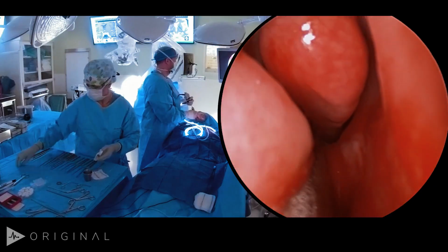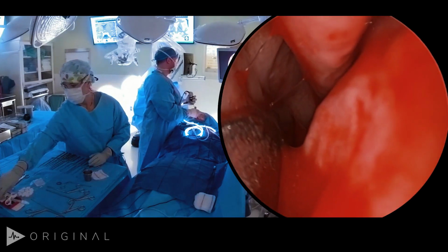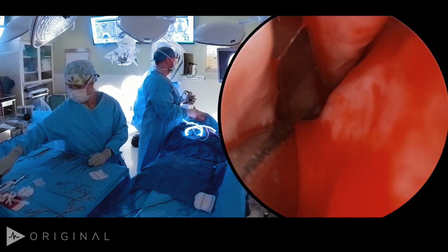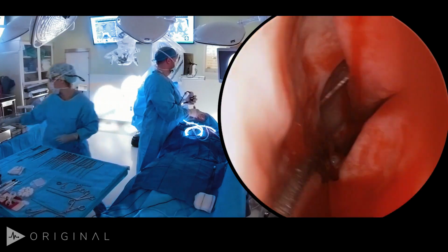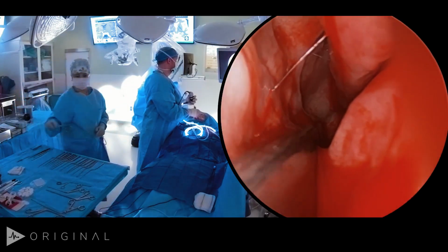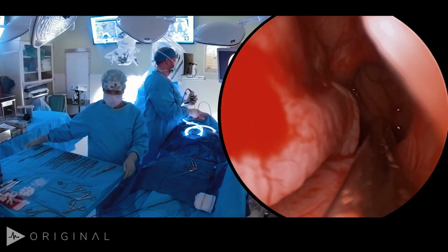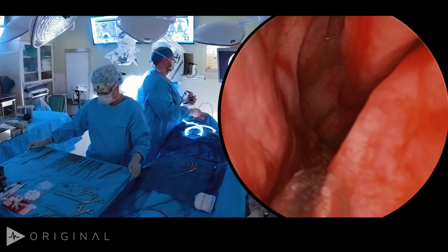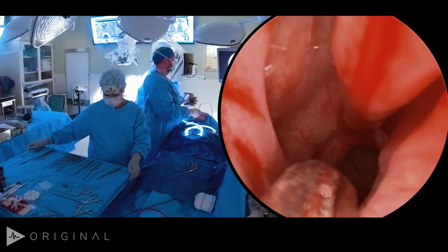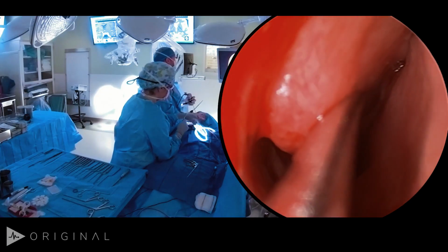So now I'm gently pushing the inferior turbinate over. That's just going to give us a little bit more room to work. There's a very thin bone in there that you could just hear fracture. This is the nasopharynx back here. There's that large septal spur that we were talking about. And there's the middle turbinate. I'll take the freer. Gently move this over.